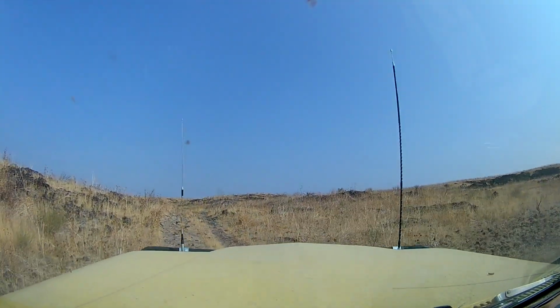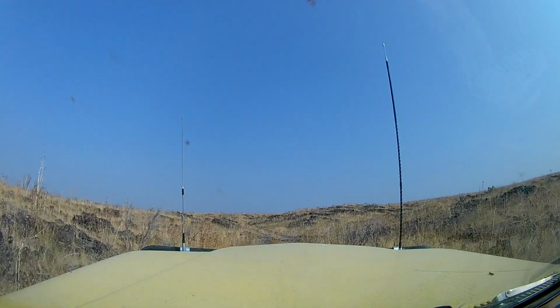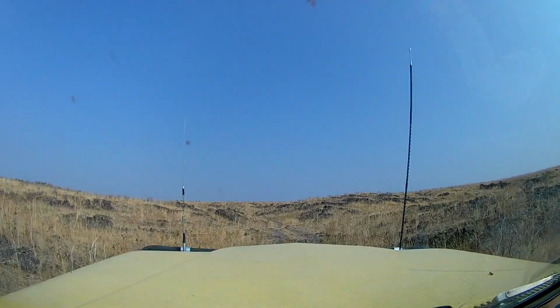Yeah, Google Earth doesn't do this road any justice at all. Yeah, it's pretty convoluted.